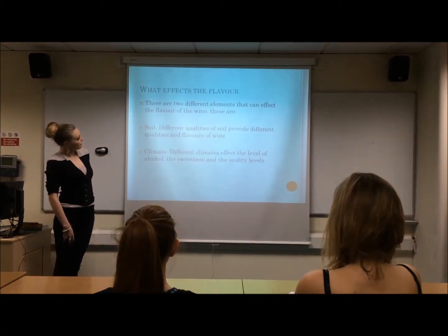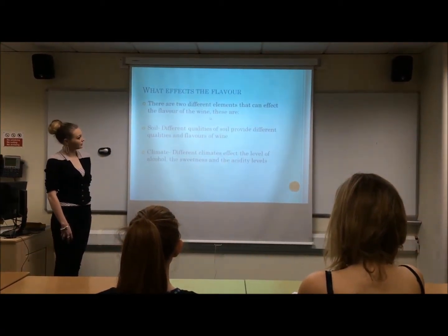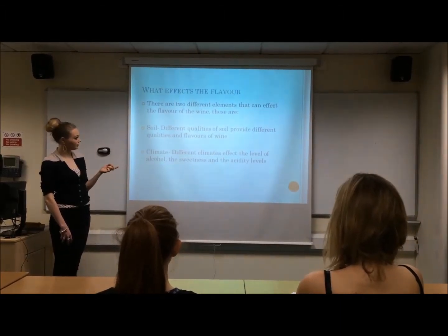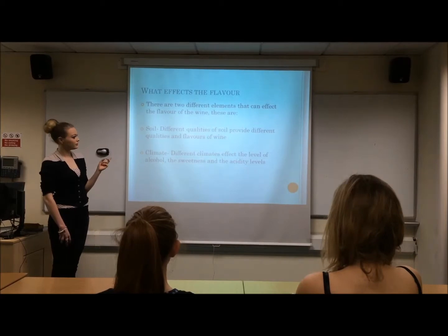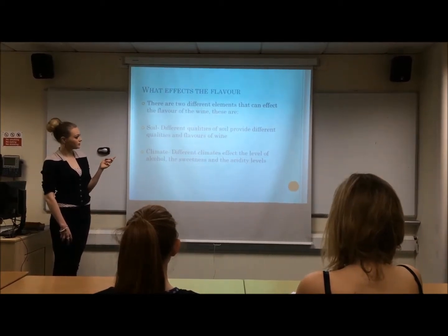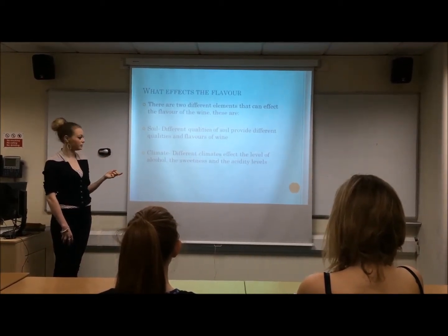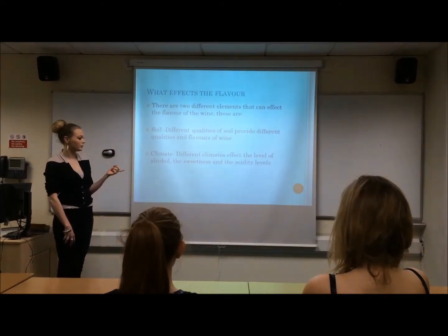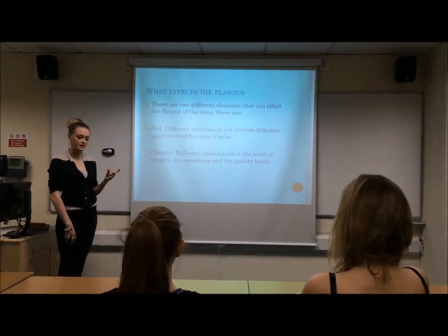Okay, what affects the flavour? There are two different elements that can affect the flavour of wine. These are the soil: different qualities of the soil provide different qualities and flavours to the wine. And climate: different climates affect the level of alcohol and the sweetness and the acidity levels.